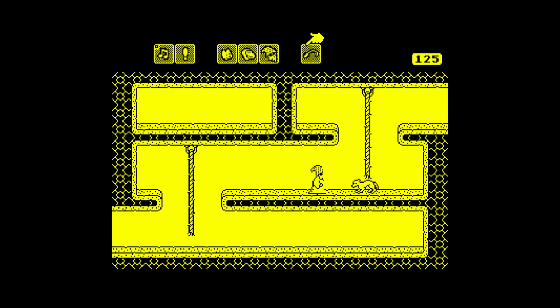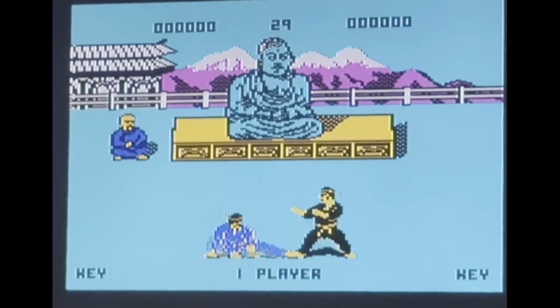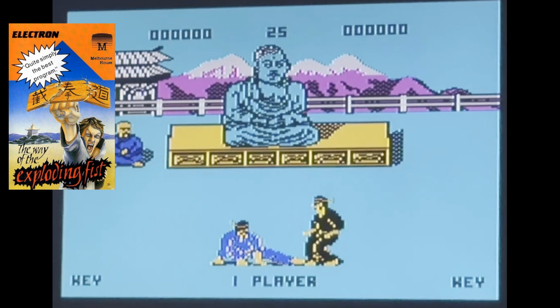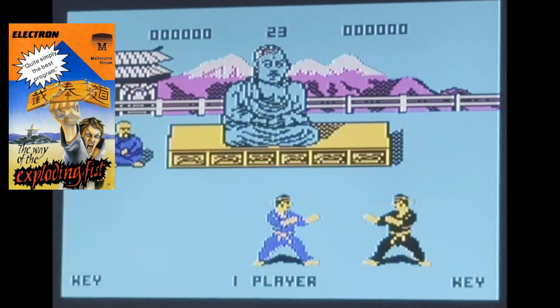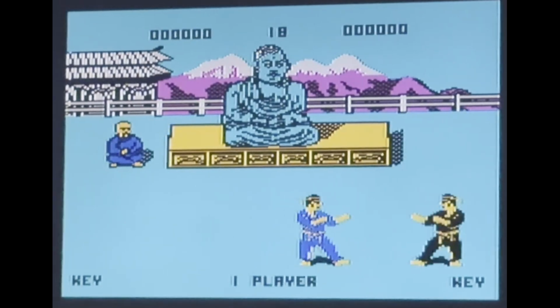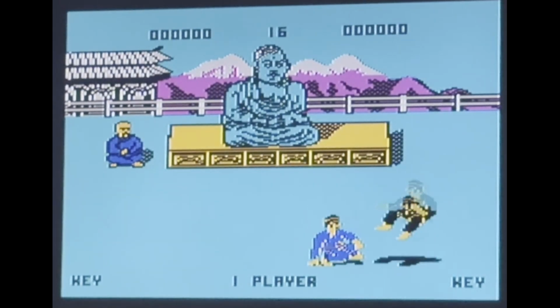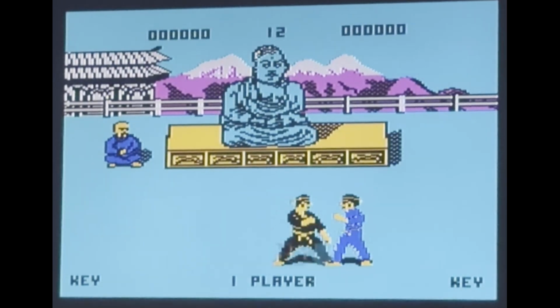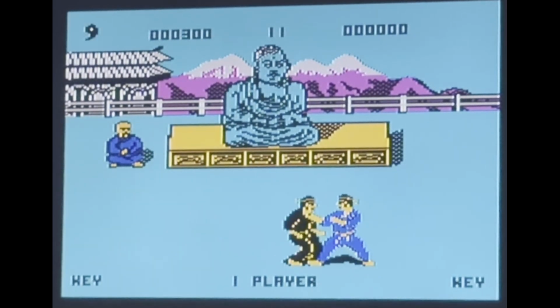Right, on to you again. So what are you choosing next? I am going to choose a little fighter. So Way of the Exploding Fist, which I'm sure will be familiar to many people on different platforms. Oh, yeah. So this was a 1985 release, publisher Melbourne House. I didn't have this back in the day, but I do remember playing this on different platforms and going back to this on the Acorn.